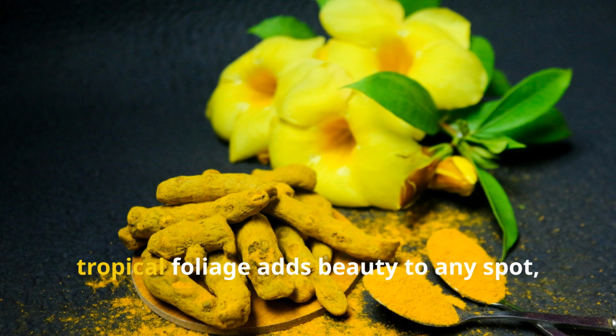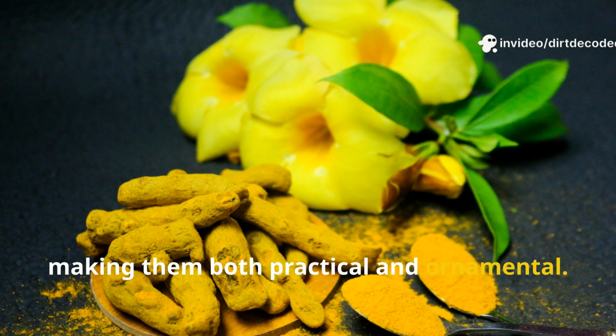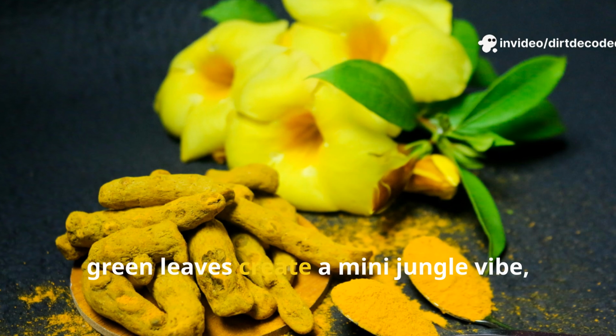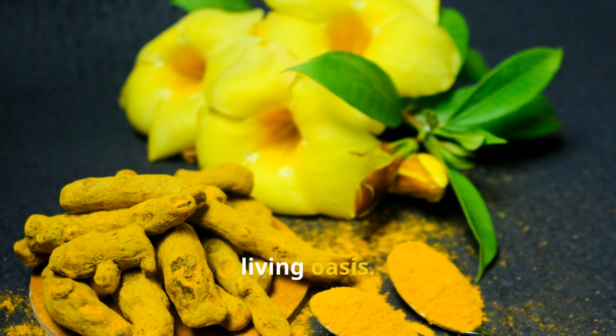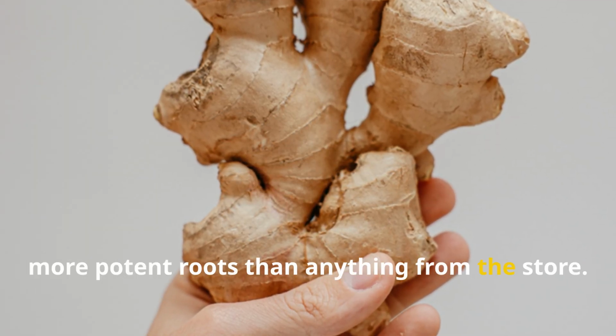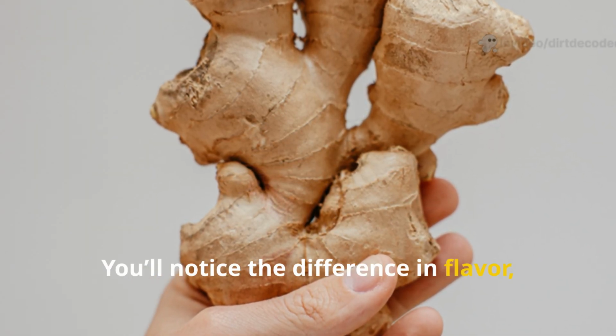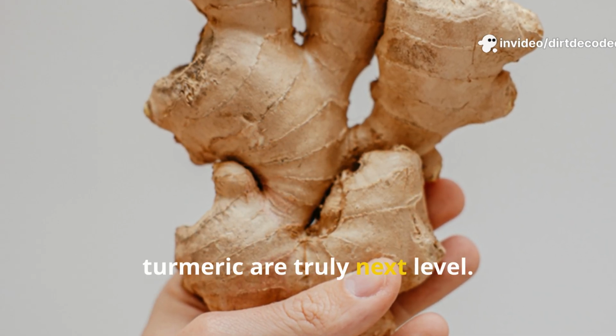Their lush tropical foliage adds beauty to any spot, making them both practical and ornamental. The broad green leaves create a mini jungle vibe, transforming your space into a vibrant living oasis. Growing your own means fresher, more potent roots than anything from the store. You'll notice the difference in flavor, aroma, and even color. Homegrown ginger and turmeric are truly next level.